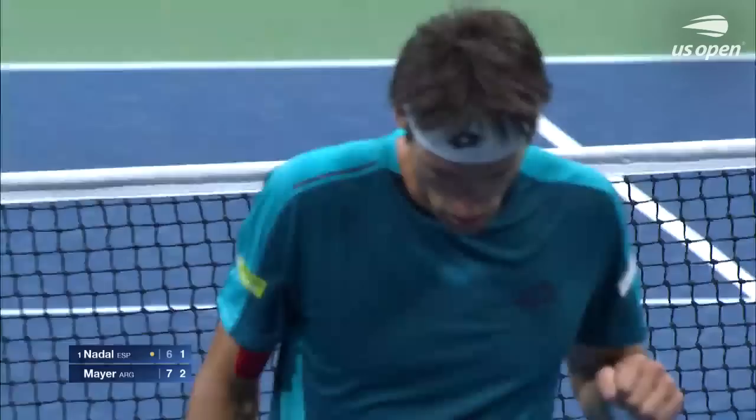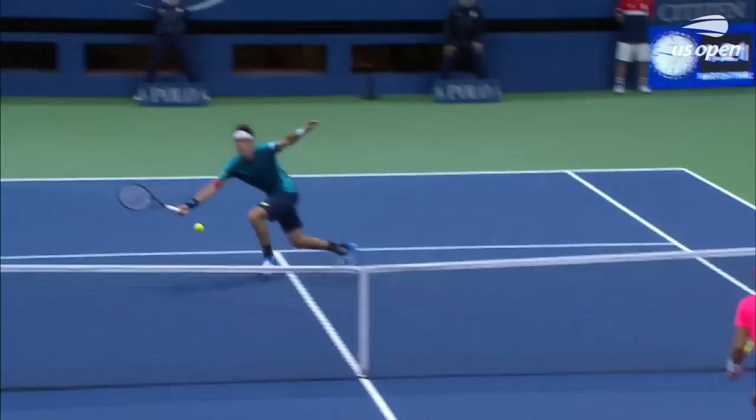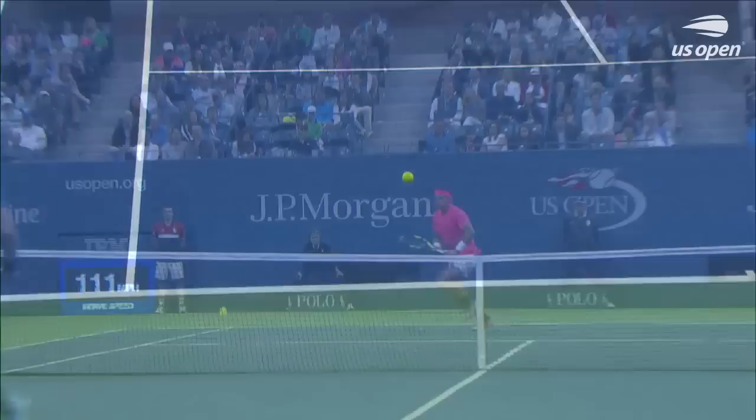Good drop shot, but took a risk, just caught it a little too heavy. Nadal was there, but of course Nadal loves that little dink angle cross court off that side, and Meyer was already going that way.